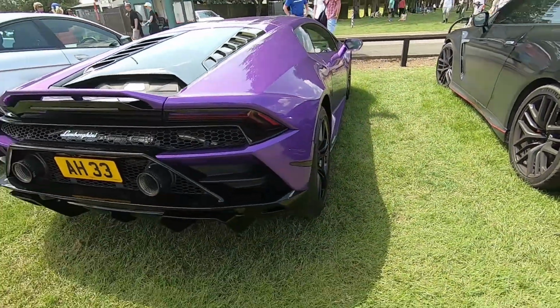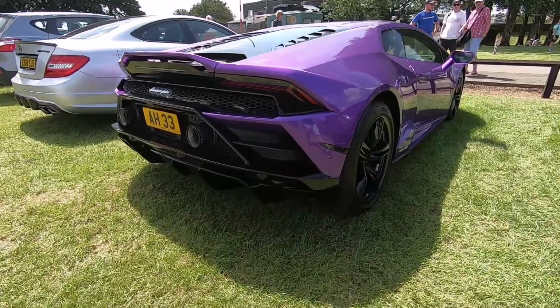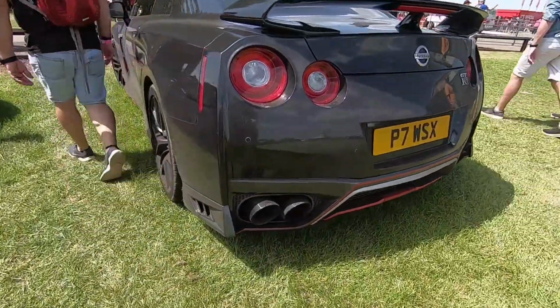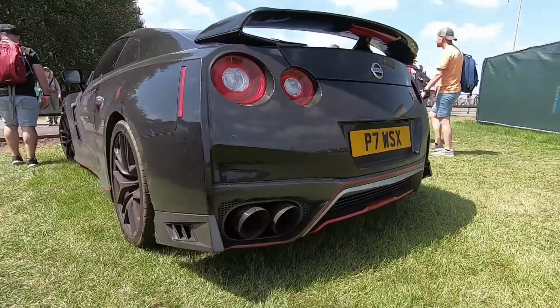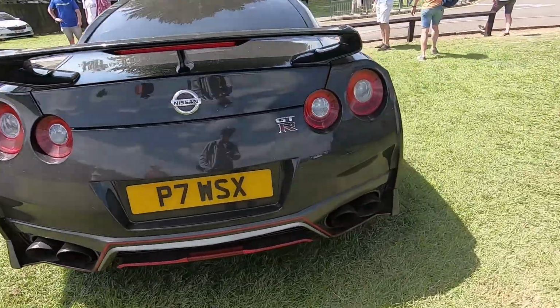Parked up next to it was Paul Wallace's AMG GTR as well. Another, obviously, large automotive YouTuber, if you're familiar with the automotive YouTube world. His car was a little bit dirty and certainly didn't stand out as much, to be honest with you.